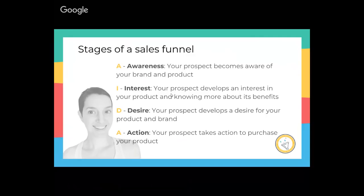So this is the stage where the prospect develops an interest in your product and knowing more about its benefits, the product itself or the brand, how they can help this person in their life, right? So this happens many times by the prospect himself or herself initiating something. For example, they may go and visit the website of the brand, or they may ask about it or do some research about it. Or you may pique their interest and then they will consume whatever it is, the freebie that you gave them. So awareness is step number 1. Interest is the second stage.